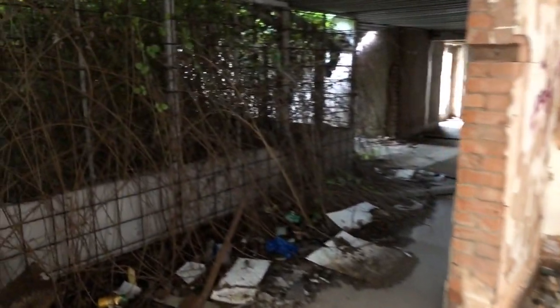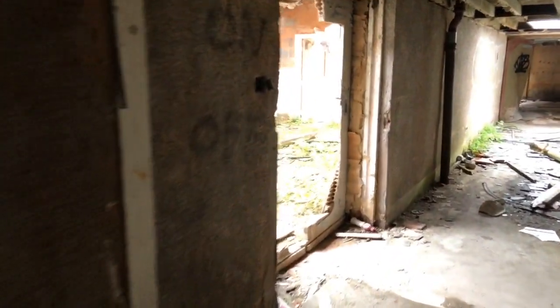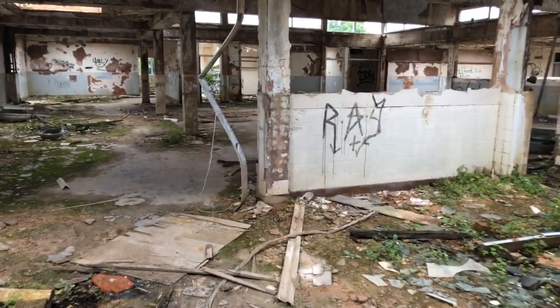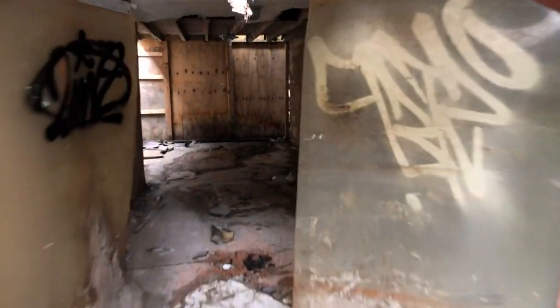Wow, look at that. Bloody hell. And the rain's really coming down outside now. Kind of glad I'm inside. I can actually hear a car driving around outside. That's quite scary. Because I do know they do patrols on this site. But they're obviously choosing the car rather than walking because it's raining so hard at the moment. Look at the old plastic doors.